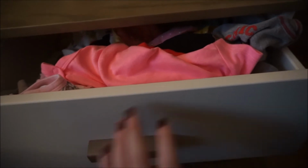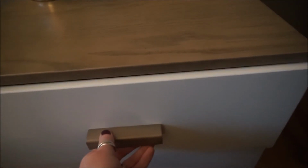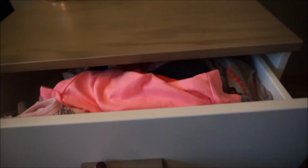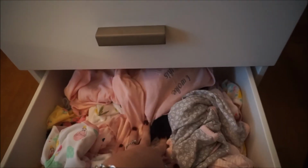The other thing that I really love about this set is that they have the no push closure. So you don't have to slam on these at all. You just kind of give them a gentle push, and then they close on their own, which is awesome. And then down here we have all of her long sleeve onesies.